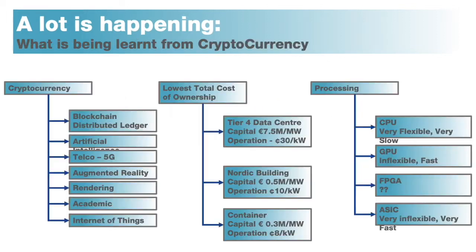And just to put this in perspective, where we think the market is going from what we've learnt about cryptocurrency, if you've got a traditional data center which might cost, let's say, $5 million a megawatt to build, we may be heading towards facilities now that are only costing $500,000 a megawatt to build, and in the future maybe using containerized systems as little as $350,000 a megawatt. This is extremely low cost. Because it's low cost, it's simple. Because it's simple, it's also reliable.